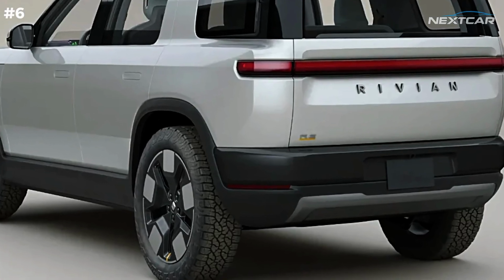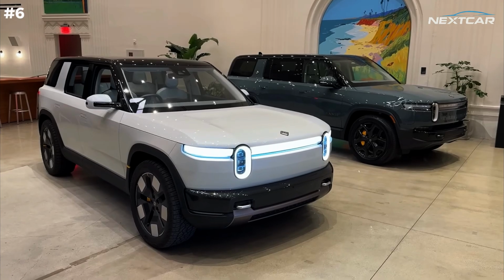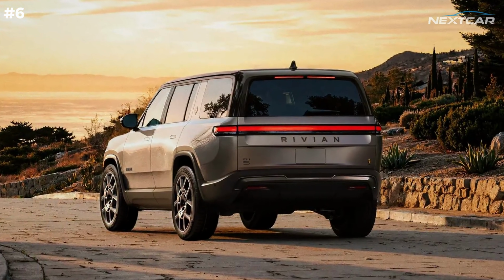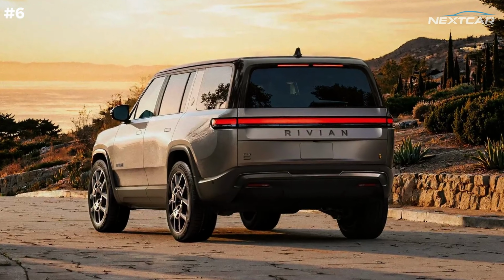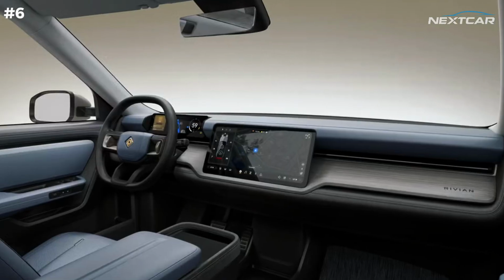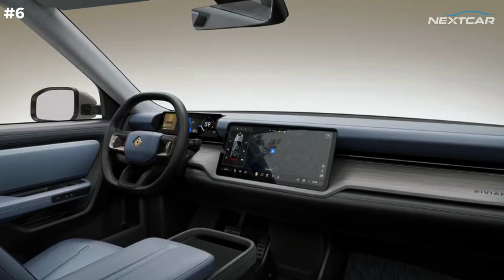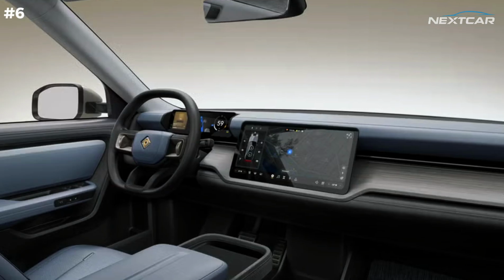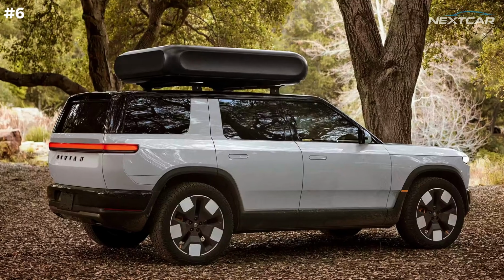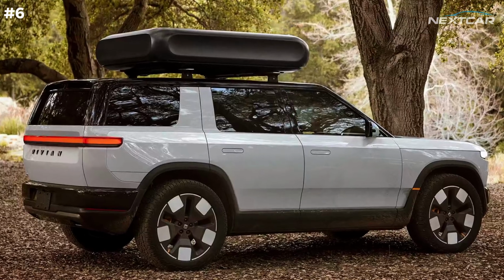Now, let's be fair, this weighs close to 5,000 pounds loaded. Tire wear will be aggressive, 15 to 20,000 miles if driven hard. All touchscreen means adjusting climate requires menu diving while driving. 300 miles drops 30 to 40% in winter. Charging infrastructure is improving, but patchy outside major highways. You'll compete for supercharger spots with angry Tesla owners.